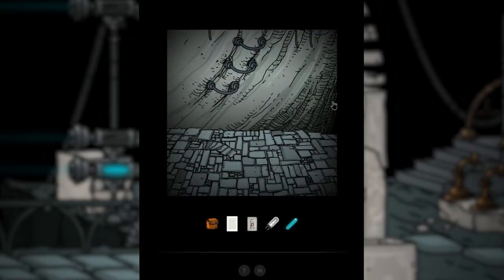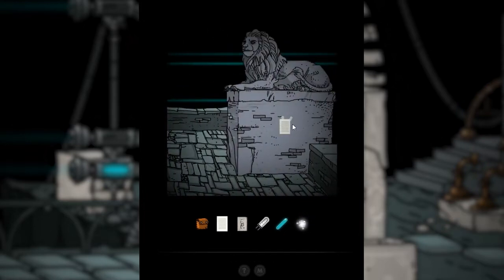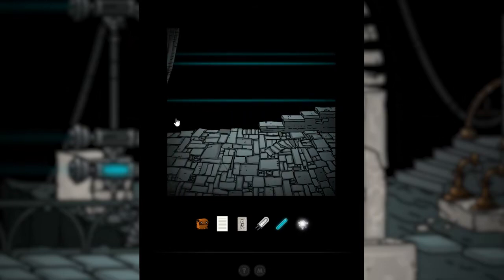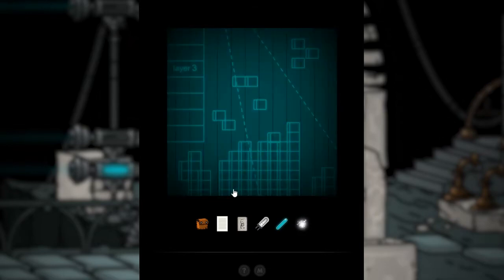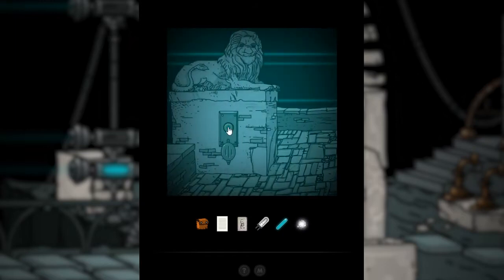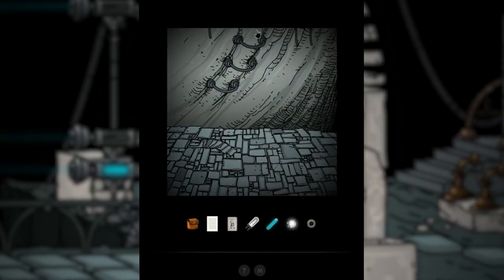There we go. Alright. Get ourselves another light sphere. And another note. Light crown converter needed to connect light crown to the fuse outlet. Alright. Maybe that'll make sense later. Layer 3. This isn't layer 3. This is layer 1. The ship dock only exists in Sector 9 on layer 1. Or maybe it's just looking at layer 3. I don't know. Anyway, we have a root pathfinder.